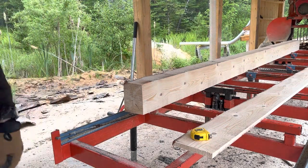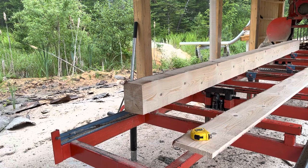Total length that I can mill is 16'7" long in this current configuration. I could easily add more track to either end of this if I thought I needed to mill longer, but what happens then is you need a bigger tractor to haul the logs. If this log was, say, 20 feet long, it would be hard pressed for my little tractor to carry it.